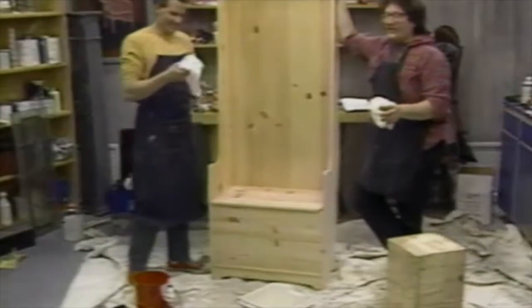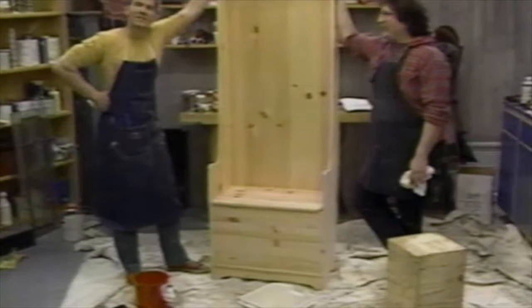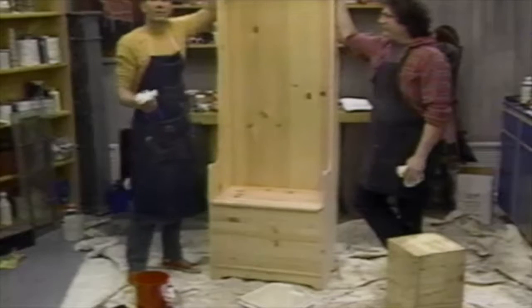Okay, this is a settle. It's an early American piece, and we're going to use a milk paint on it. Because we didn't drink our milk this morning. We're going to use it for paint instead. It's a milk paint we got through a woodworker's supply catalog.